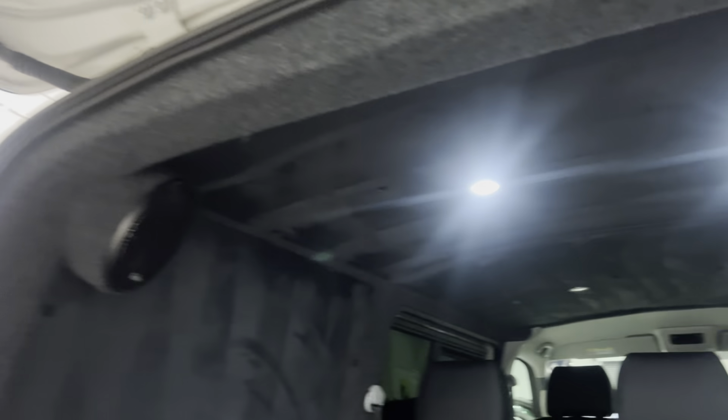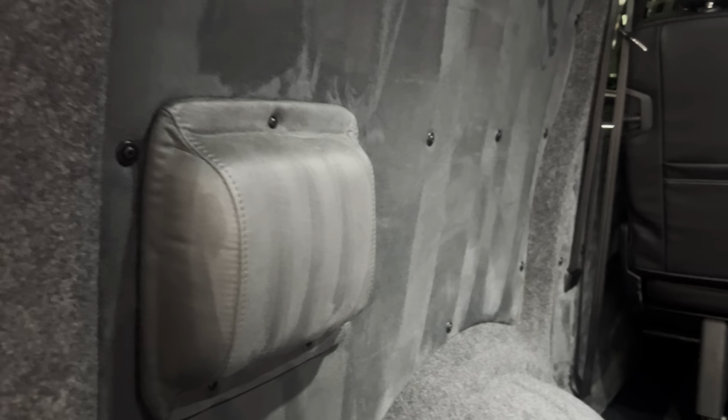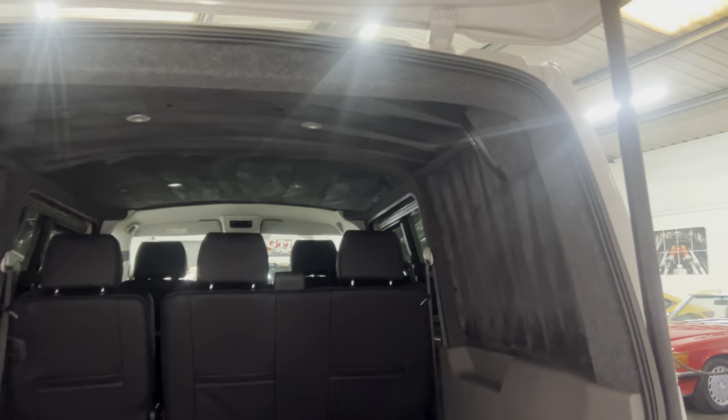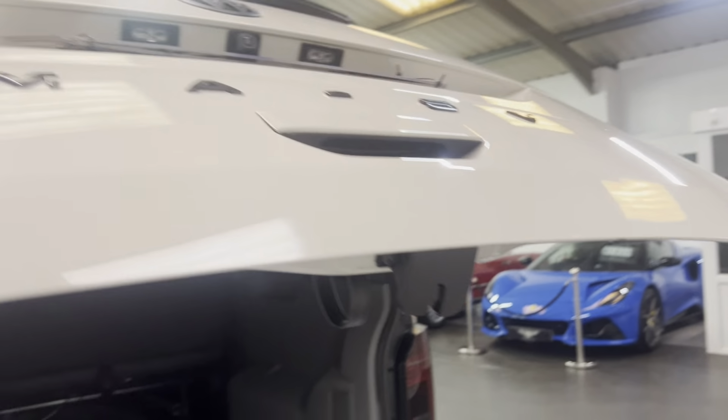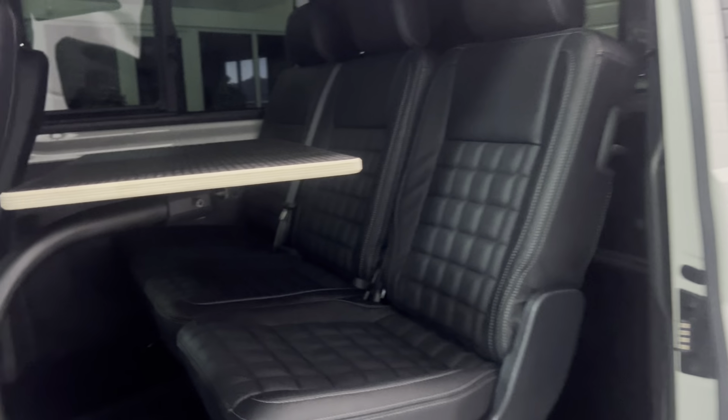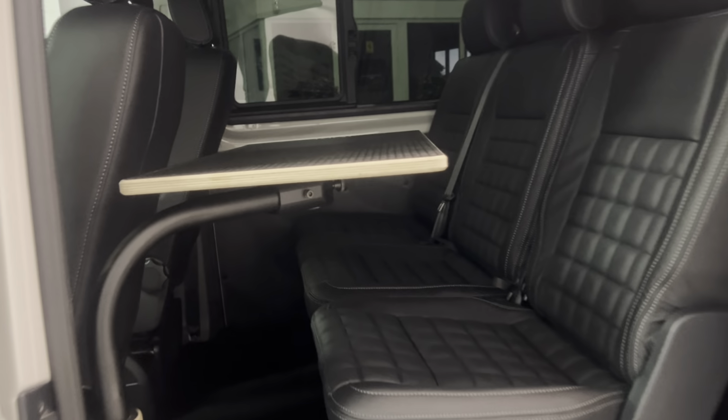It's got the LED downlights in the tailgate, as well as in the roof. Switches here. You can switch them on and off. Press the button and the tailgate will close. There we go. I'll just show you. The table can be taken out, folded down, so it doesn't have to stay in that position.